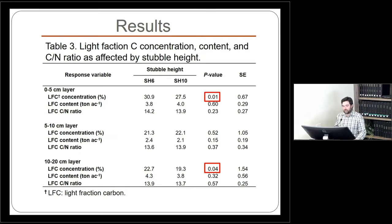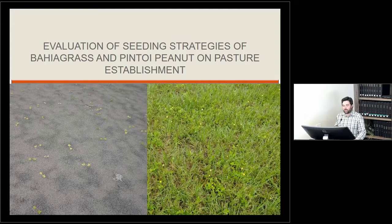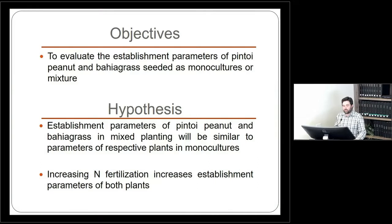So here, the last experiment is entitled Evaluation of Seeding Strategies of Bahia grass and Pintoi peanut pastures on pasture establishment. So here, the objective of this experiment was to evaluate the establishment parameters of Pintoi peanut and Bahia grass stated as monocultures or mixtures.